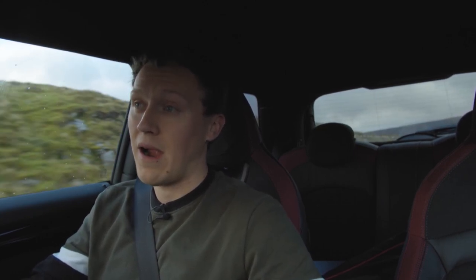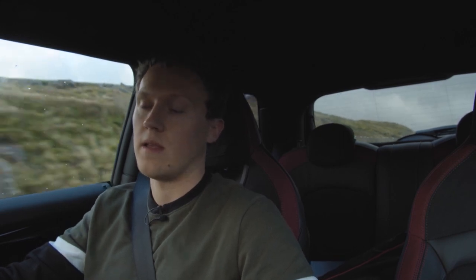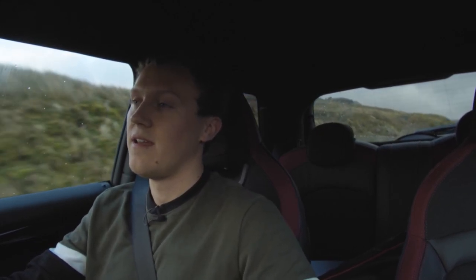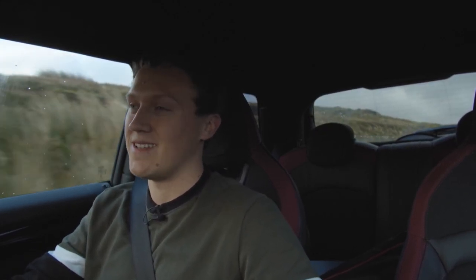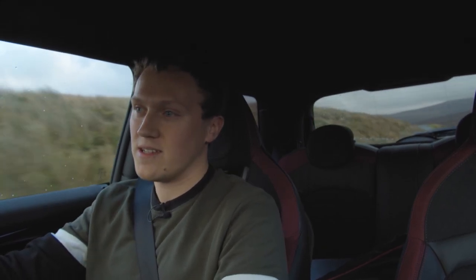And to be honest, comparing it to new cars today, that have got these OPF filters and things like that, this is so much louder, and it really does show how much cars have changed in the last sort of 3 to 5 years. So yeah, that's one thing I never get bored of, is just that amazing sound. It really does sound great.